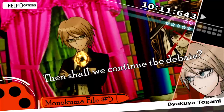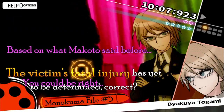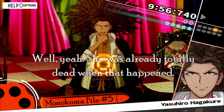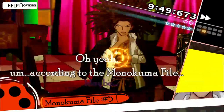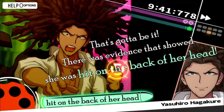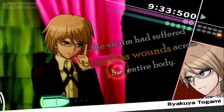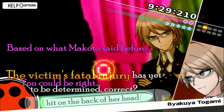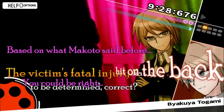Then shall we continue the debate? The hit to the back of the victim's head, the fatal injury. The explosion didn't kill her for sure. Okay, I see. Yeah, that makes sense. There was evidence that showed she was hit on the back. And more than that, the victim had suffered countless wounds across her entire body. So wouldn't that be the fatal injury? Then shall we continue? The victim's fatal injury has yet to be determined.